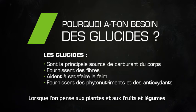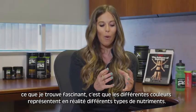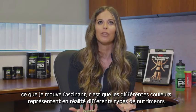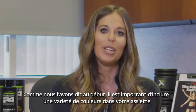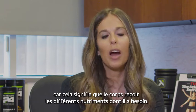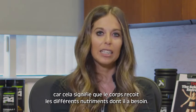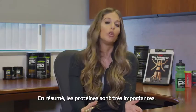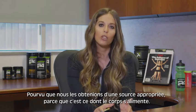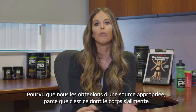When you look at plants and fruits and vegetables, what I think is really cool is that the different colors actually represent different types of nutrients. So like we said at the beginning, you want a variety of colors on your plate, because then you know your body's getting the different nutrients that it needs. So protein, super important. Carbohydrates, we need them, as long as we're getting them from the right source. It's what your body needs to help fuel you.